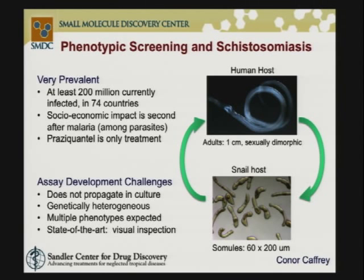There are several challenges to trying to treat schistosomiasis. One, you see that there are two stages of the life cycle. They have two different hosts, a mammalian host and a snail host. The adults are 1 centimeter long. They're sexually dimorphic, very complicated genetically. The babies, the schistosomula, are still 200 microns, so they're also quite large. See a picture of them here.